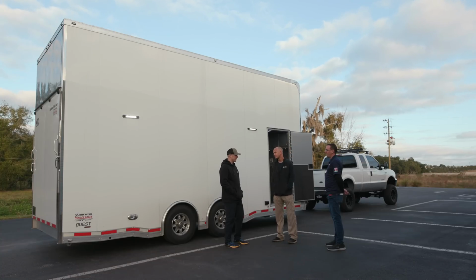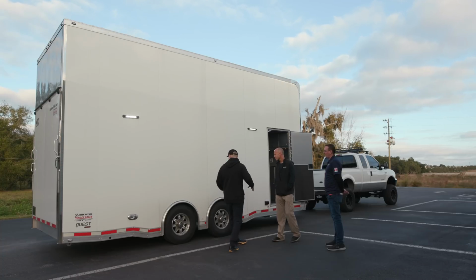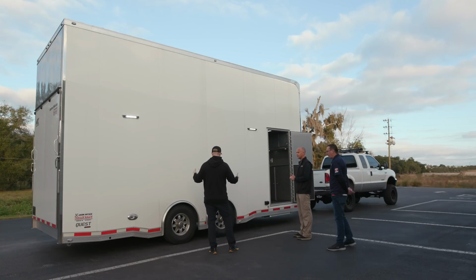But most of it's to take the car to the mountains, just to transport it, to get it there. Yep. So where should we start? Should we start in the back? Should we start outside? Let's do the outside stuff.